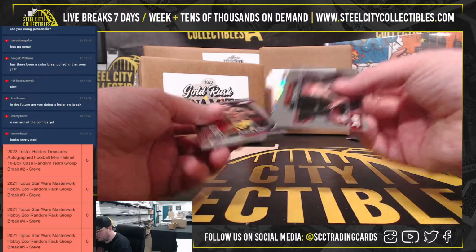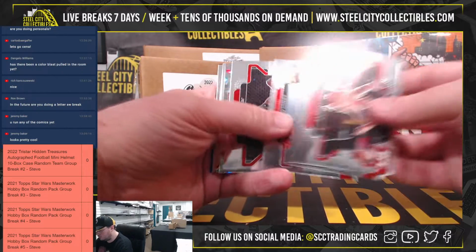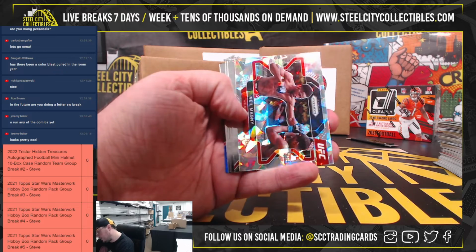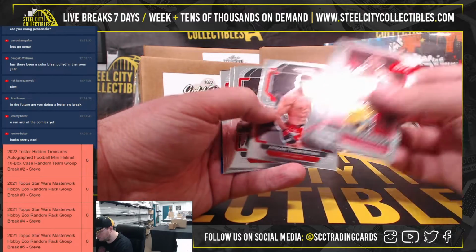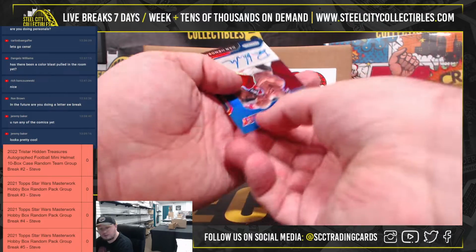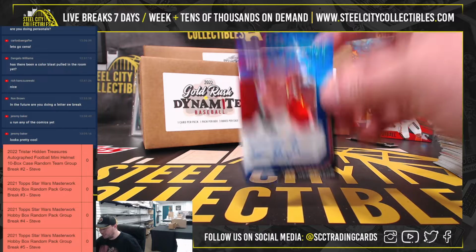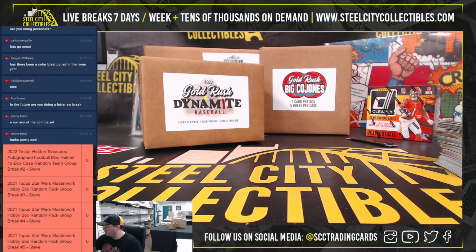We'll have another autograph. We have an ice Neil Magny. And we have a blue autograph, legendary signatures, Dan Henderson, 28 of 49. Nice one there, Dan Henderson out of 49.